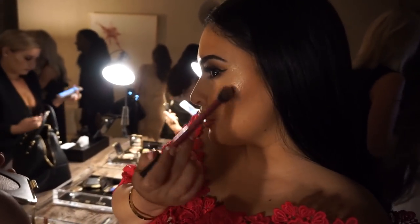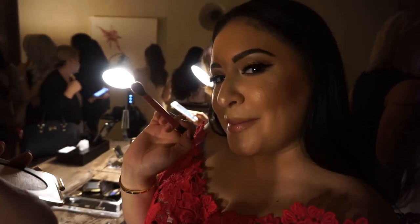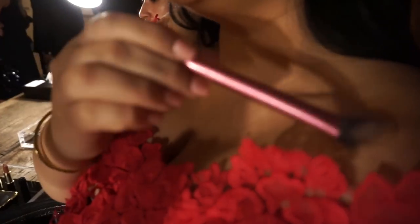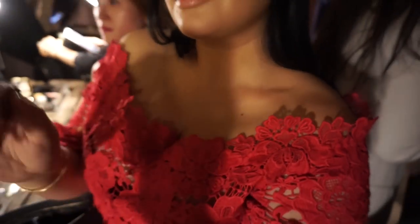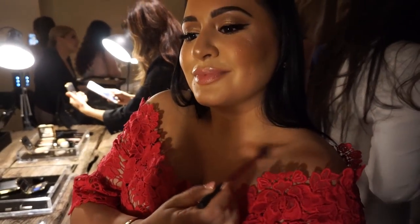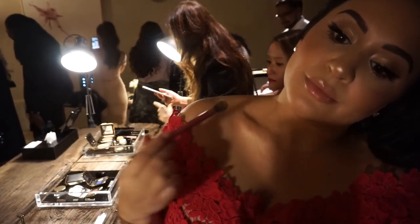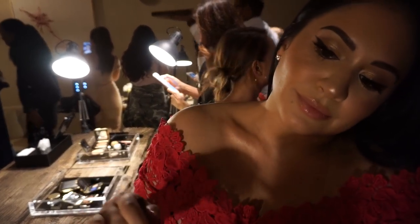Look how good she glows. Oh my god. I am dying. Yes. Whoa. The lighting is not too good, but damn, she's glowing. Yes, that's better. That light is way better. Yes. Okay, Rosita.